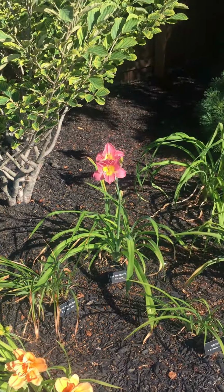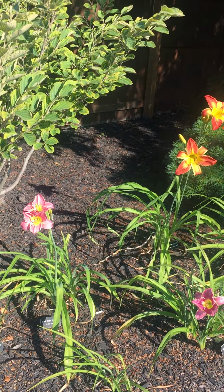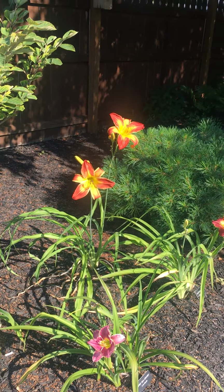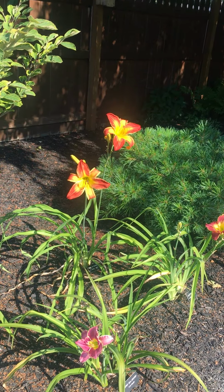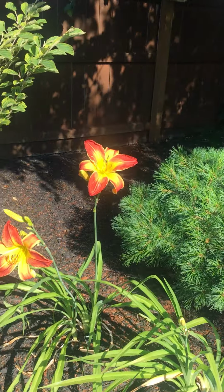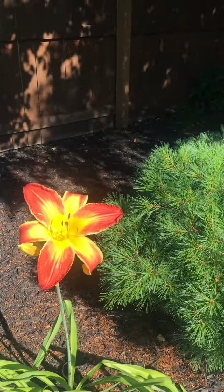There are so many different types of daylilies. Smalls, miniatures, doubles. They call them unusual forms. I was just going to say, excuse me, UFOs. But there's spider type. This is just a very tall one a friend sent me. Panic in Detroit.